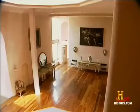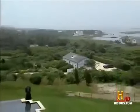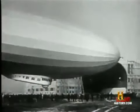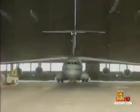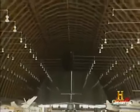Shelter, refuge, sanctuary. We seek these comforts to fight another day. For more than a century, hangars, or sheds as they're known in Europe, have provided the same sense of security for all flight vehicles. The larger the aircraft, the larger the hangar.